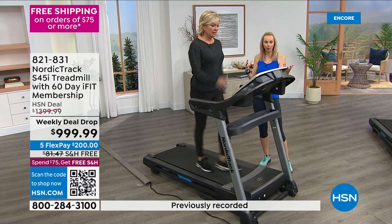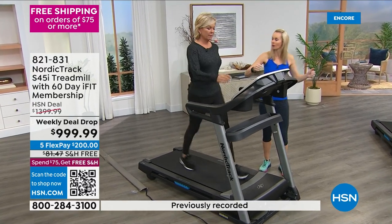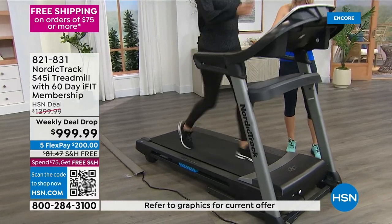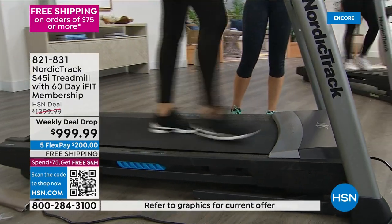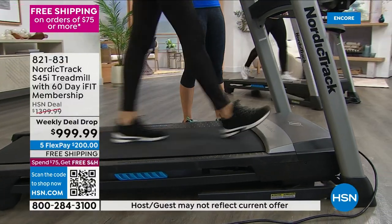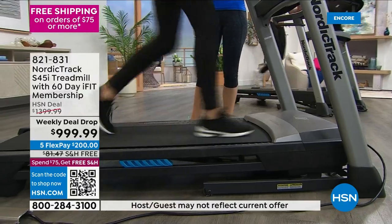In here, there are some programs, if you're into strength training, that will use the treadmill, whether it's doing push-ups on it or doing squats. These trainers will have you actually stop the treadmill and utilize that as well. And then there are full body workouts in iFit. We've got everything here.